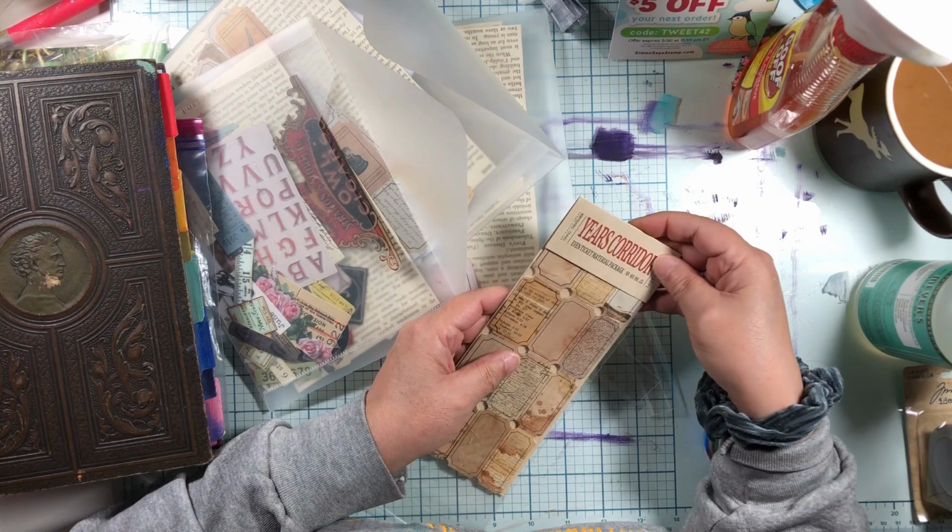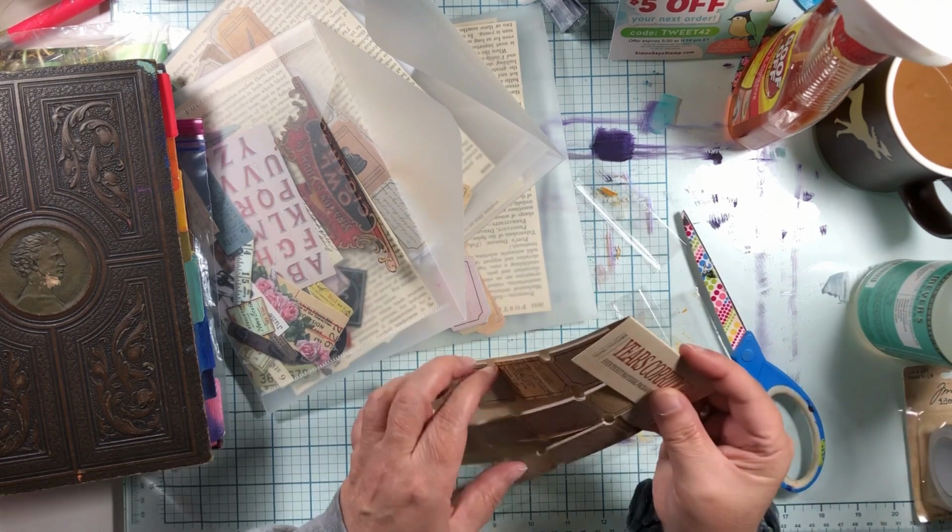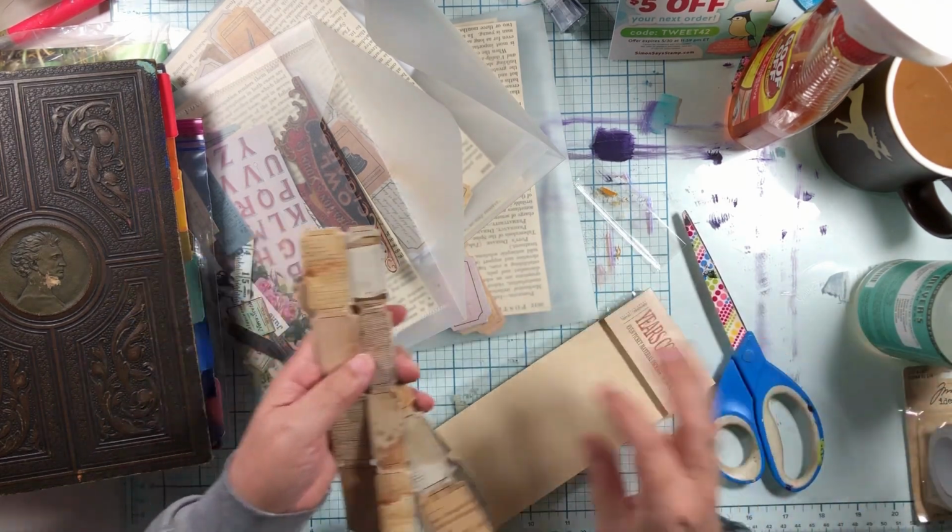Event ticket material package. I feel like that should say event ticket. Oh, it's the same one, just different.